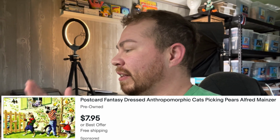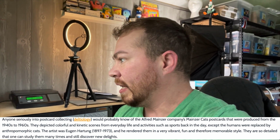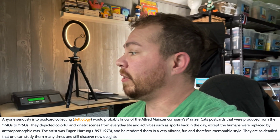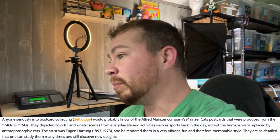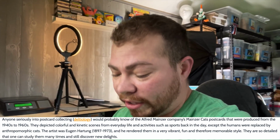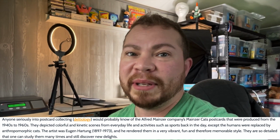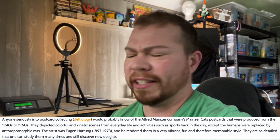And so again, the artist was Eugen Hartung, and he passed away in 1973. He rendered these cards in a very vibrant, fun, and therefore memorable style, and they're so detailed that genuinely I could look at a card and then come back and look at it another time and see something different, because there's so much detail in it.